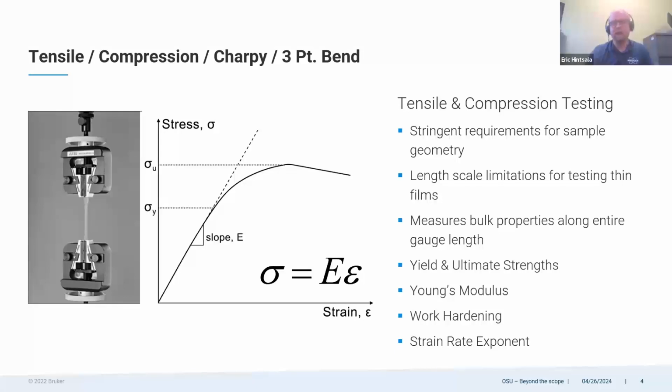But here I wanted to show how, okay, from the stress strain curve of a uniaxial tension test, you get the elastic modulus from the slope in the initial portion of the loading. So there's your elastic property. And we can get plastic properties. Once we start deviating from that linear elastic, we hit the yield strength, and then we can work hard in a lot of cases up to the ultimate strength before it necks down.